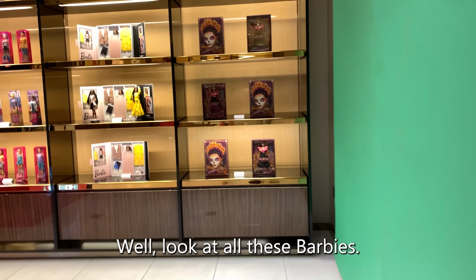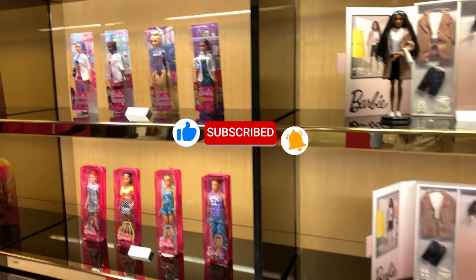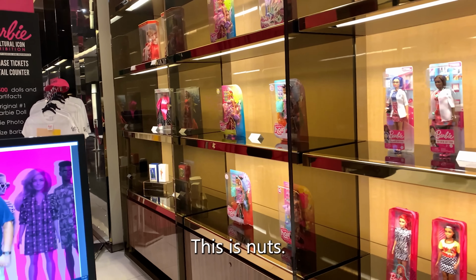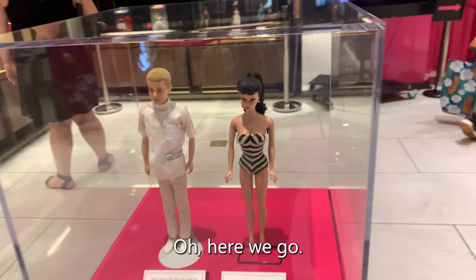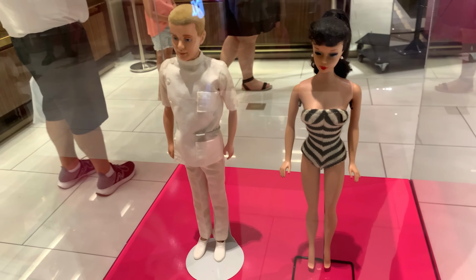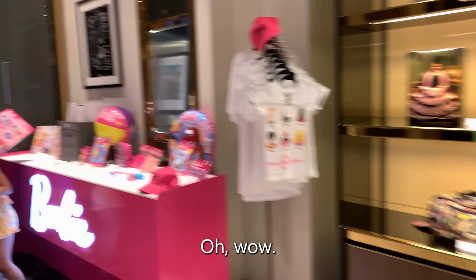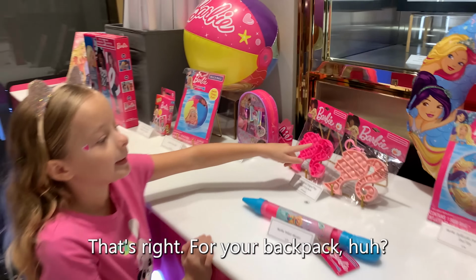Whoa, look at all these Barbies. So this is the Barbie Expo. This is nuts. Oh, here we go. These are from the 1960s. They're so old, huh? That's how the Barbies used to look. All right, what's that? Oh, wow. You got that puppet? That's right, for your backpack, huh?